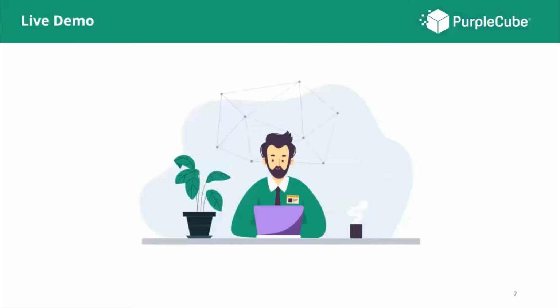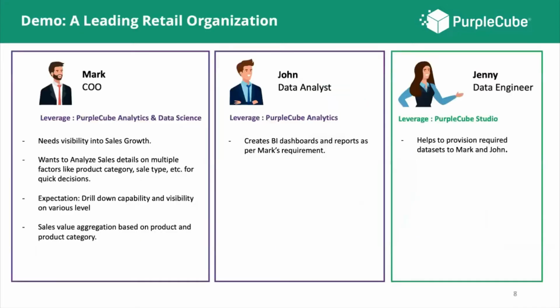So that's enough about me rambling on about PurpleCube. I think the best way for you to actually see the value that it offers is through a live demo itself. So on that note, I'm going to hand it over to our experts, Arjun and Shalini, and they're going to walk you through an example of a retail use case and how the different users would use PurpleCube in their organization. So Arjun and Shalini, over to you.